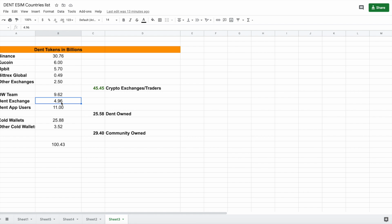The 15 billion tokens are actually owned by the community members who support the mobile app, the DENT ecosystem, the DENT exchange and the DENT Teams portal. So that is 15% of the tokens supported by the app users. Remember that number. At the moment, I would say this total is roughly 25.58 billion. Technically these two pieces are owned strongly by the community. They are not owned by DENT, because the users have to use those tokens for buying mobile data.